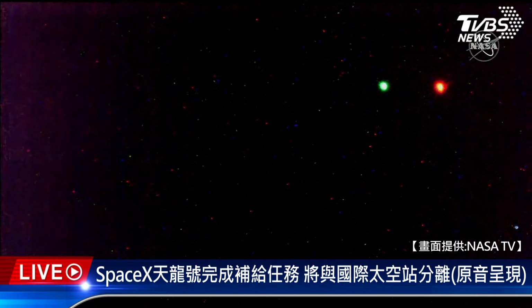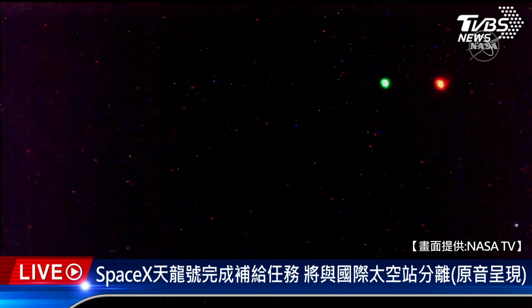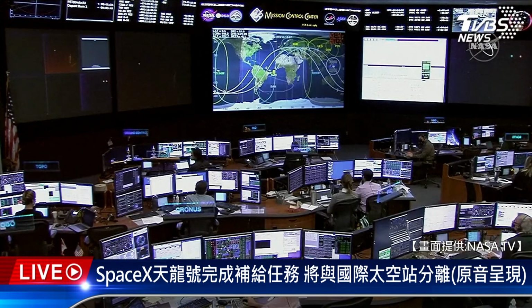The first set of departure burns has been complete, and it was nominal. We're now waiting on the next departure burn, scheduled to occur in about 5 minutes.